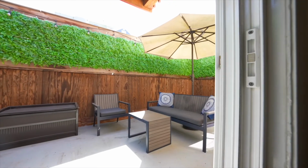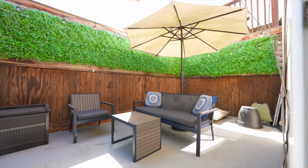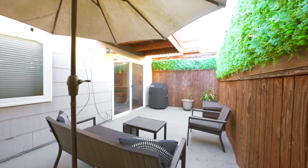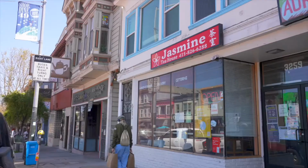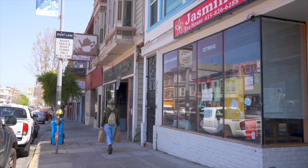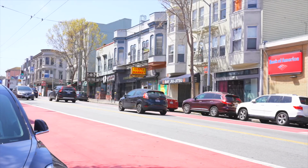Just steps away from all the trendy shops, restaurants, parks, and hiking trails this area has to offer, with convenient access to major bus lines, commuter shuttles, BART, 101, and 280 freeways.